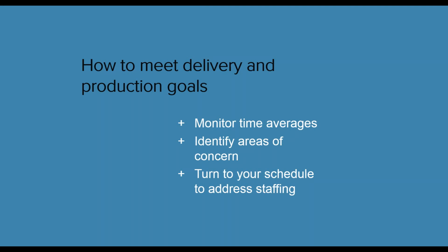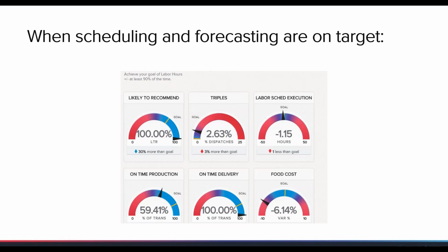methods to measure your success there and understand what the gaps are when you see them in either your day part or your daily metrics. So how do you meet your delivery and your production goals? By monitoring the time averages, by making sure you're communicating them, the areas of concern that you have, and once again, go back to your schedule and understand the role that your forecasting and your deployment played in your ability to deliver these numbers, or the shortcomings that you had in delivering these numbers.